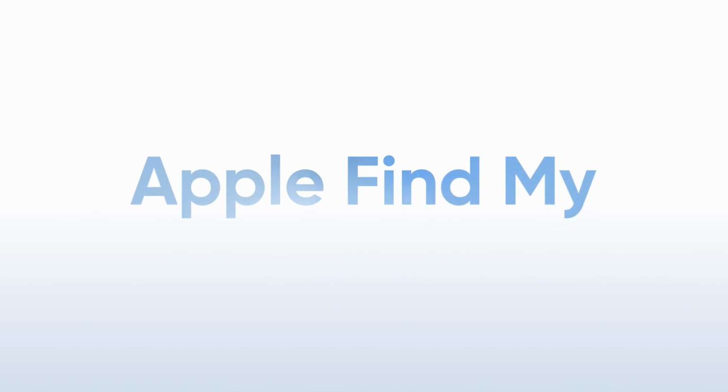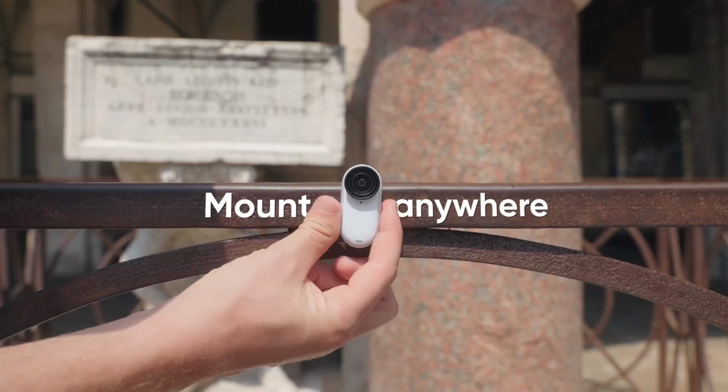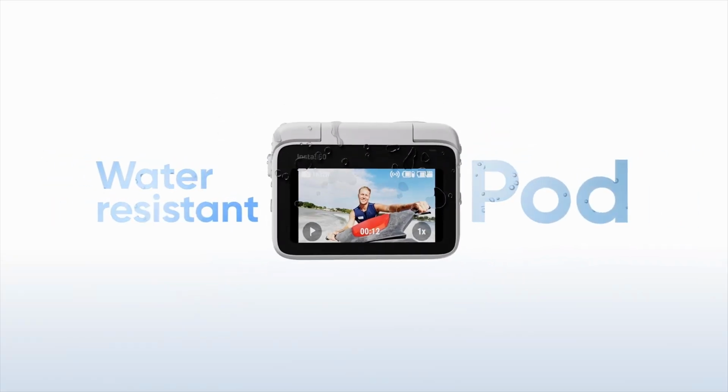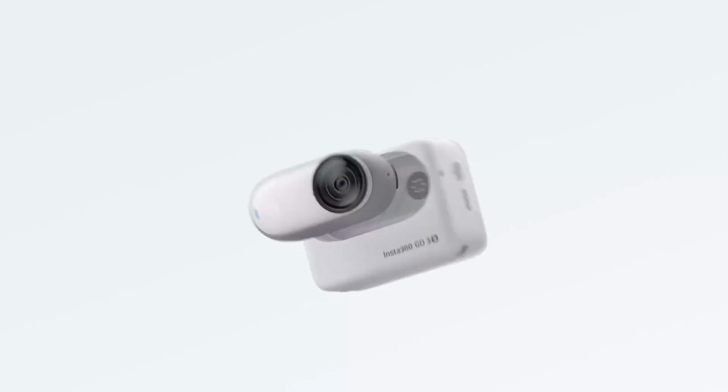While this camera might not offer all the advanced features of its competitors, it remains an excellent ultra-portable option for casual content creation. Overall, if you're after a portable, easy-to-use camera for quick action shots or short videos, the Insta360 Go 3S is a great pick.